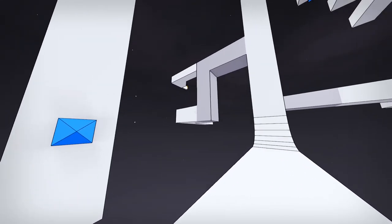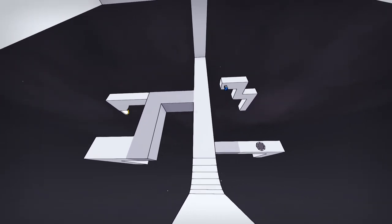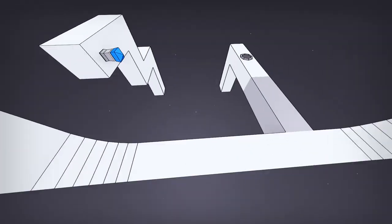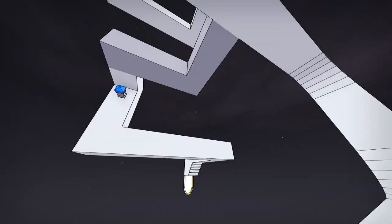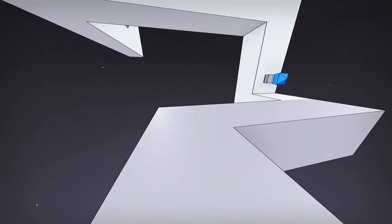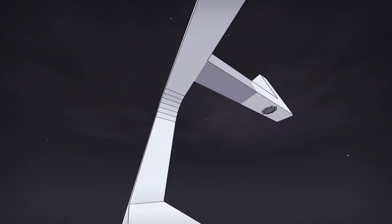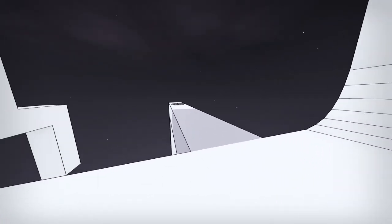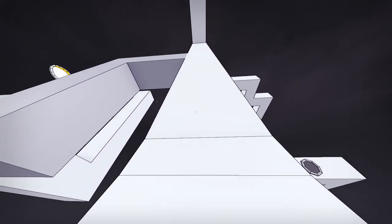Right. And I wanted the exit the other way, because of course I did. At least this part's a bit more forgiving. Right, I need to go this way. This is the way I need to go. There's so much walking around. There we go, now I can finally leave.